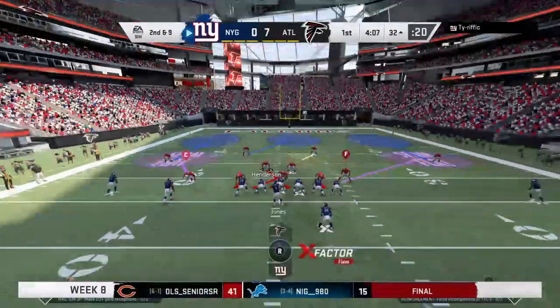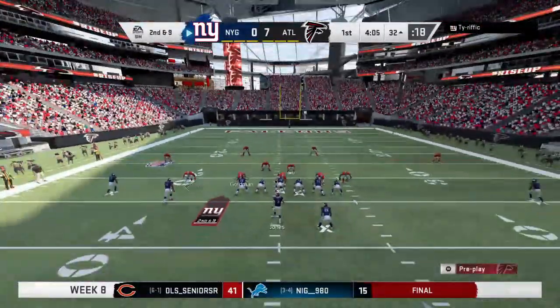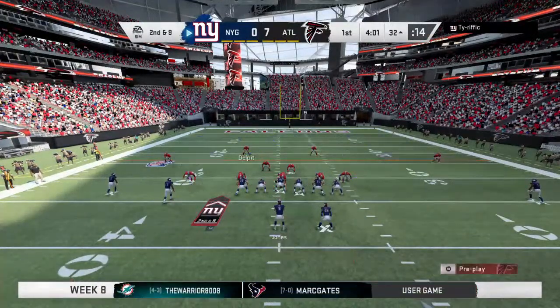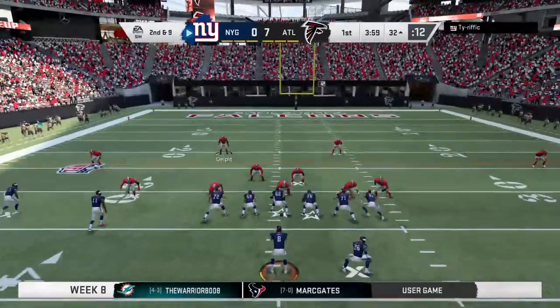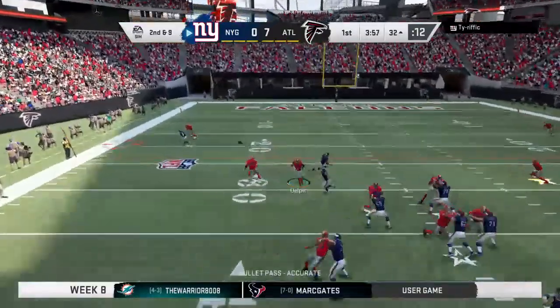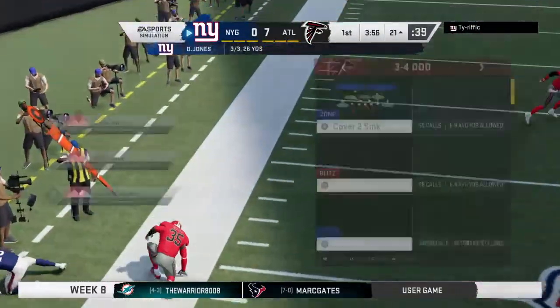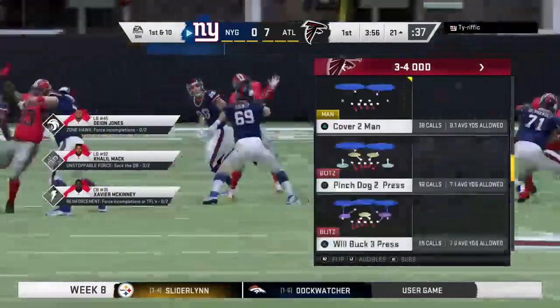The run only got a yard. Here's 2nd and 9. Operating from the gun, Jones. He's got the hook up to Odell Beckham. It's a gain of 11 and a Giant first down.